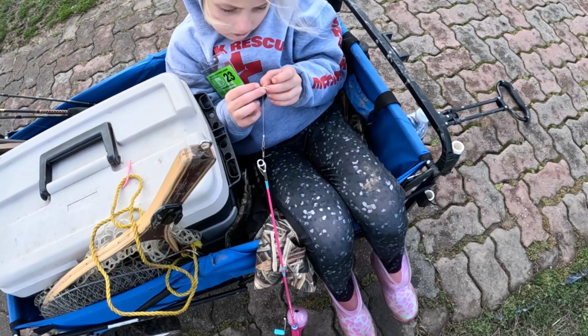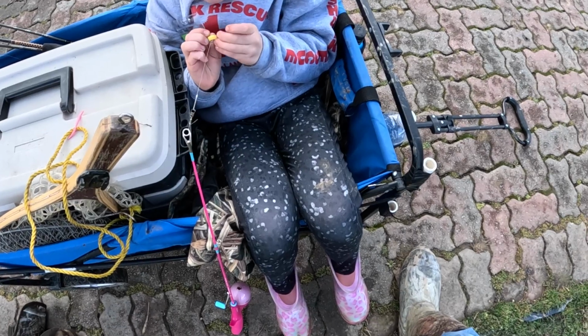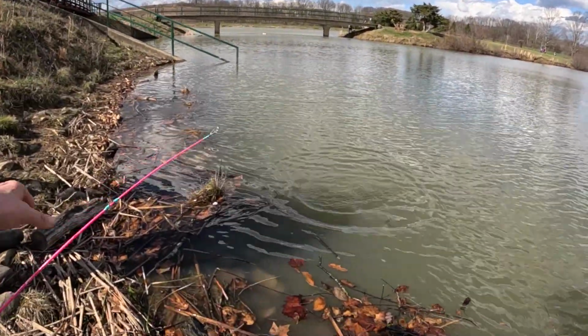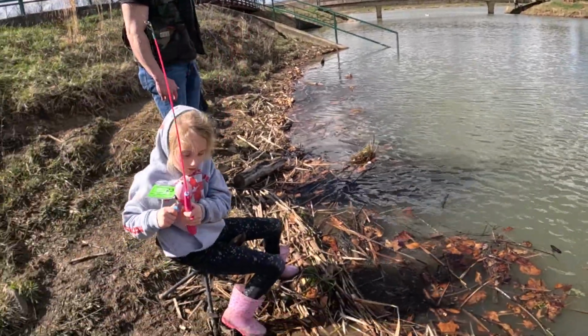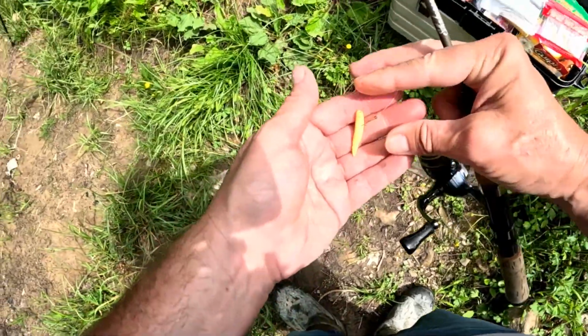So one of the first ones we're going to go over are these little cheesy, I don't know what you call them. They're like a worm, a pinched crawler they call it. It's like a cheese flavor. I've used these different times. Actually, I've used them when I couldn't get fish to bite, and I've caught trout on these several times. Now, I've used them in lakes, and I've used them in streams and did rather well catching trout.